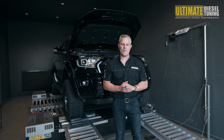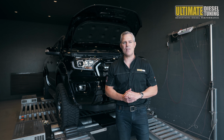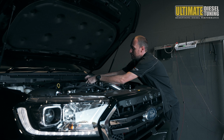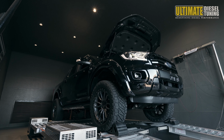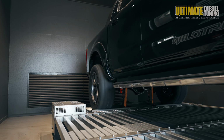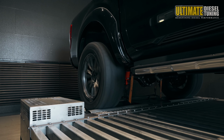We also test to confirm the engine is running properly with no underlying mechanical issues, and then we carry out the custom dyno tune. Our tuning process involves altering the software within the vehicle's factory ECU. Using our specialist software, our engineering team is able to carry out recalibration of numerous engine control parameters, such as torque limiting, desired torque, fuel injection maps, boost control, and many more.